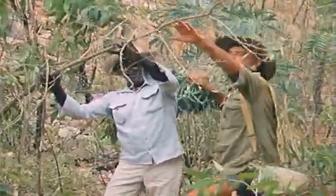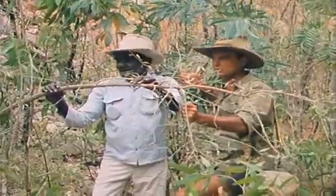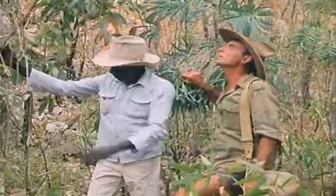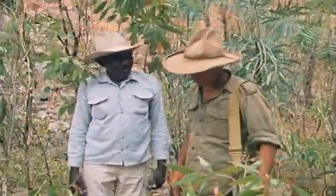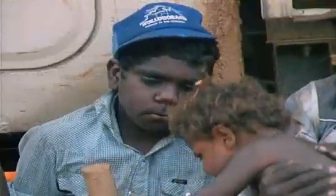You eat gum out of this one, no matter what time when they're here. Cut him and get the gum out? Yeah. You just eat him straight up? Yeah, eat it straight up like that. Anytime? Anytime. What do you call that one? Yellow jack. Unfortunately, there aren't many Aboriginals with this sort of expert knowledge today.